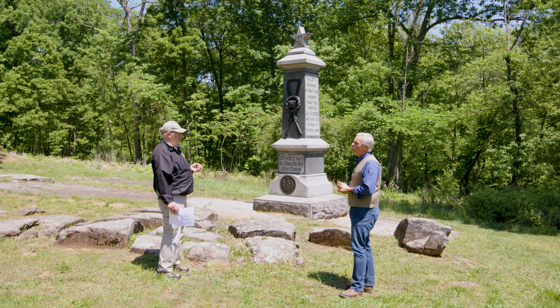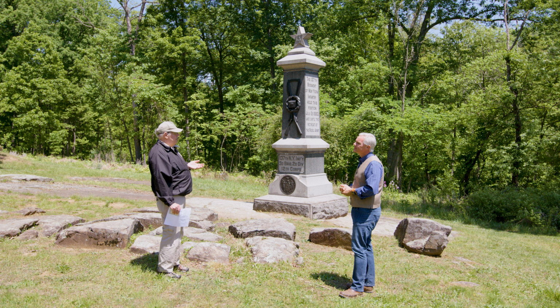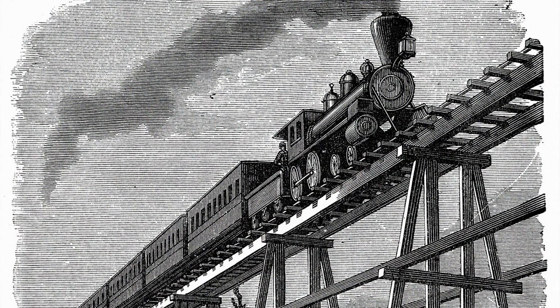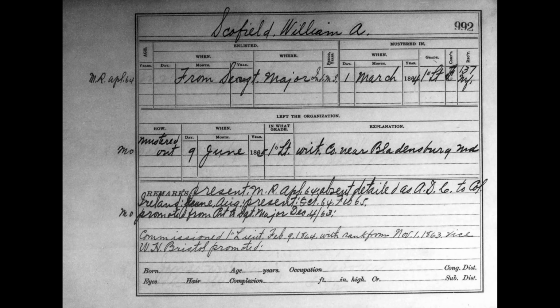What does he do after the war? Before the war, he had listed that he was a railroad clerk, so he's going to go back into the railroad business. He will be a conductor, part of the career. He will get married, have a couple kids, and eventually file for a pension. And the pension office doesn't have a record of his death.